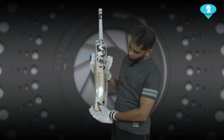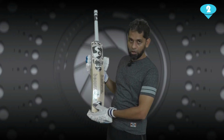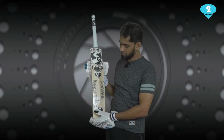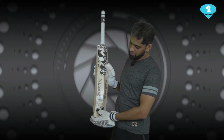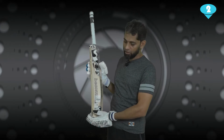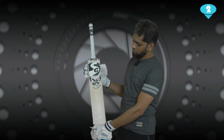You have these stickers for authentication. You can probably scan the codes and get to know if the product you're buying is listed on their website, just so that you know that it is an authentic SG product. That's what these stickers are for. You can probably scratch this off and you'll have some name, numbers or coding over there that you can utilize. So this is what the bat looks like overall from all sides.